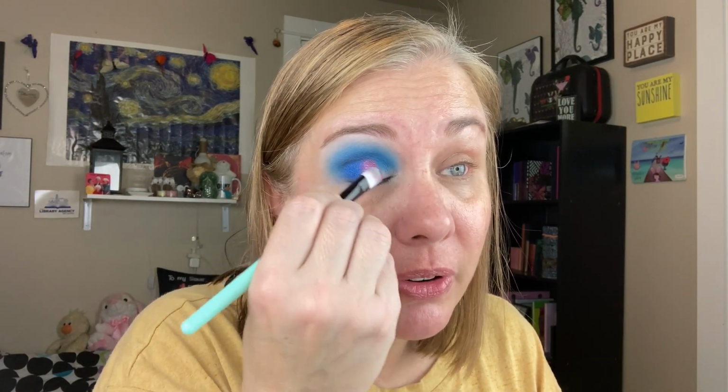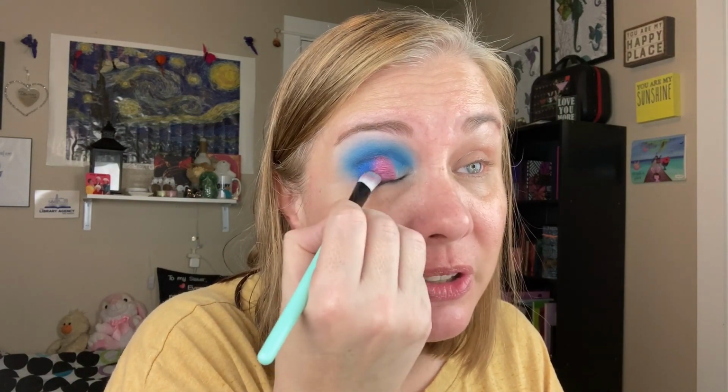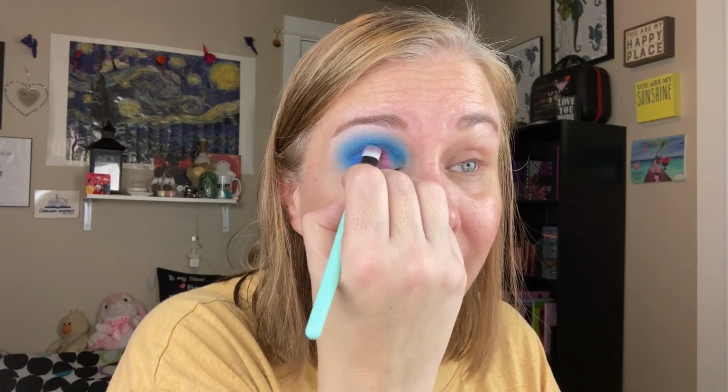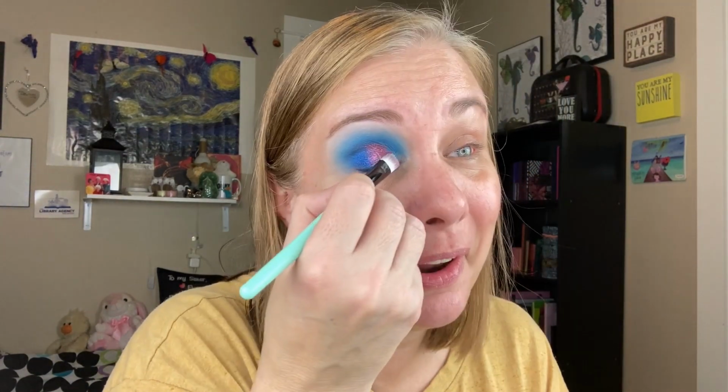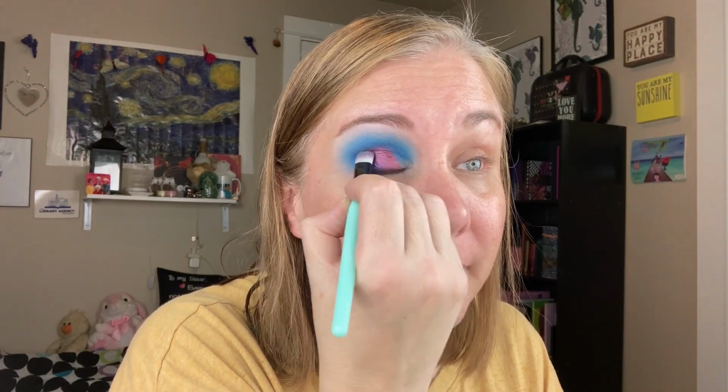Ooh, yeah. Oh, that's beautiful. It does look pretty burgundy or like brick red in the pan, but on the lid, I think maybe just because it's next to the blue shades, it looks more purpley, like reddish purple. That's beautiful. Although I guess burgundy is reddish purple. I don't know. God. Sometimes I say things and I'm like, okay.